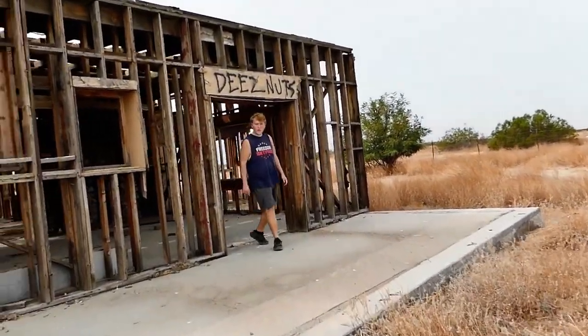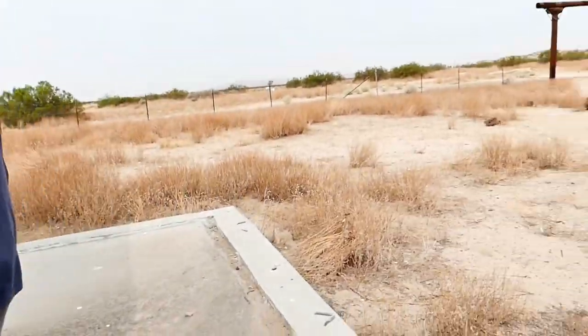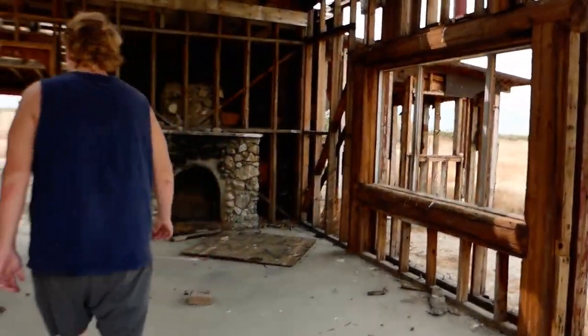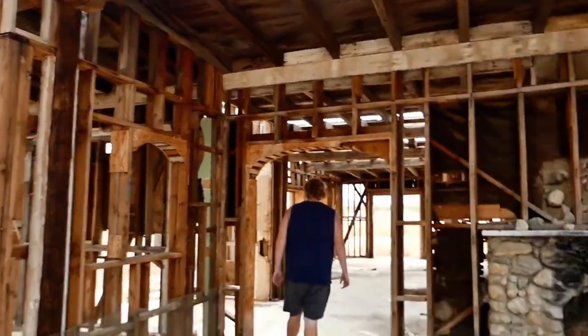Let's check out this. This looks like something that started and they never finished it. That thing was huge. Yeah, they never finished this. Look, those bolts. Maybe we'll find it in the tree. This was started and never finished.